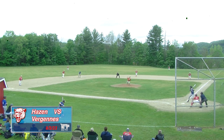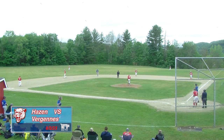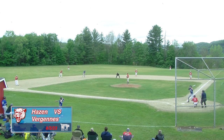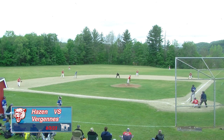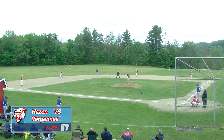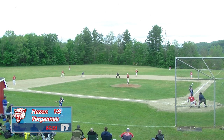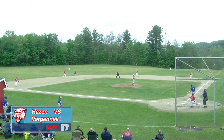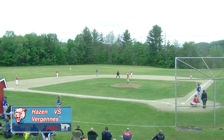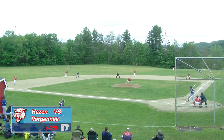So now Nate Muzzy stands in. Low for a ball. That was a good pitch. That was a really nice pitch. Just low. There to Muzzy. Swing and a miss. Nice pitch by Rooney. Two balls and a strike now to Nate Muzzy.